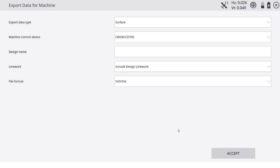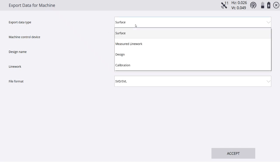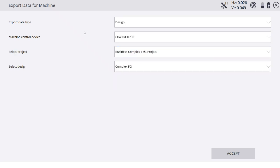And this is also given, you're going to have your USB plugged into your data collector here. I already have it plugged into my computer, but that's something to note. You're going to want to have your USB plugged in for this. When you get to this screen, it'll say export data type. You're going to want to change that from surface to design. That way you're getting both your line work and your surface in there, so you're getting cuts and fills and everything. And then machine control device.